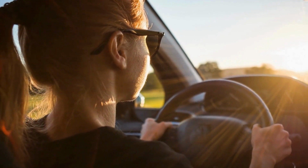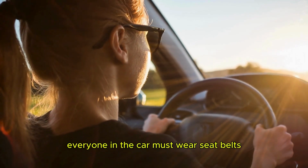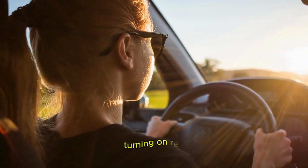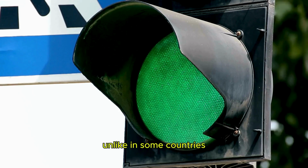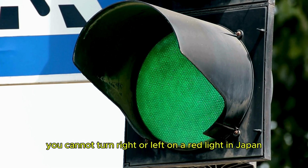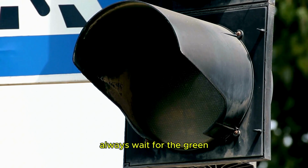Seat belts. Everyone in the car must wear seat belts. This is strictly enforced. Turning on red. Unlike in some countries, you cannot turn right or left on a red light in Japan. Always wait for the green.